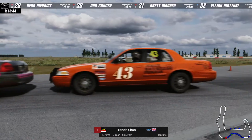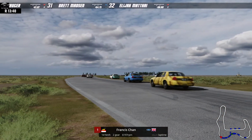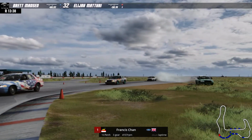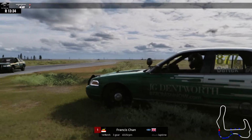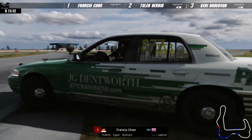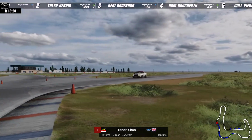Oh, as we see the head-on car driven by Brian Souders get pushed off into the dirt of the bus stop. Oh, and Ryan Bartek joining us, the camera crew right on the corner, in the JG Dentworth 877 crash now.